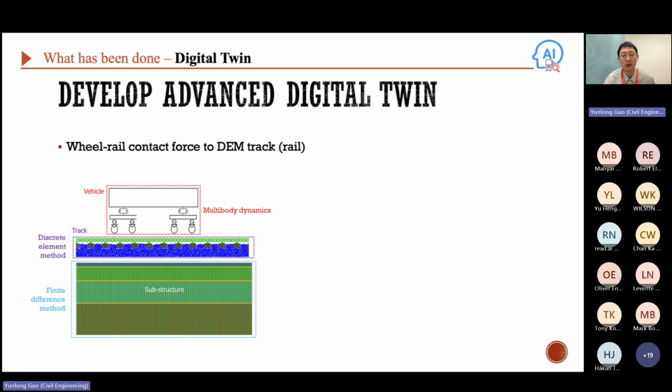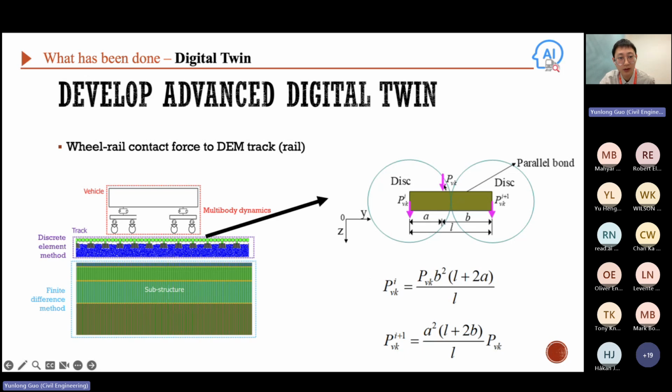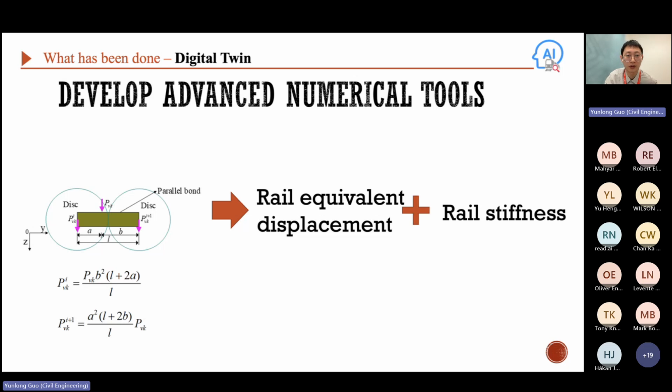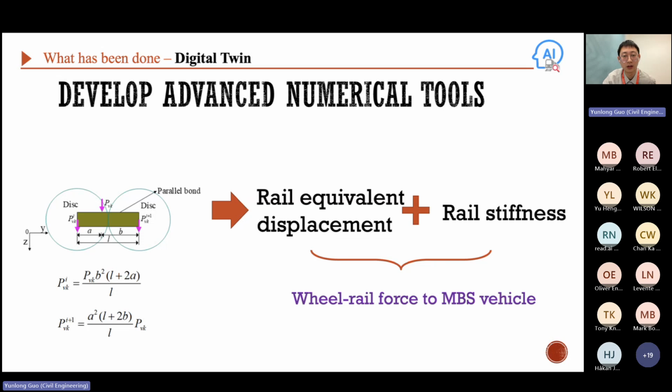And what we solve is the problem of coupling the multi-body simulation vehicle into the DEM track, the vehicle and track coupling. When the wheel contact force is running on the rail, we use these two equations to distribute the forces to all the disks. As this load moves, the forces change, so it becomes a live loading. Then with the real equivalent displacement plus the real stiffness, we can calculate the real forces back to the multi-body simulation vehicle. With this whole loop, we get the two numerical methods fully coupled.